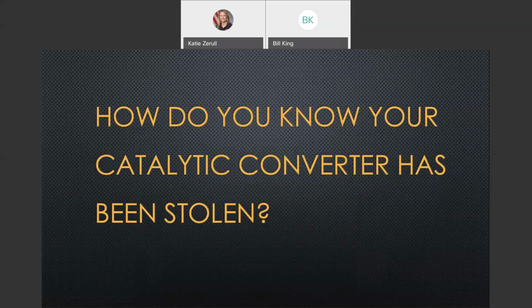A lot of people will confuse it with some kind of a mechanical problem, but typically, if your exhaust sound is louder than it normally is, it's almost a guarantee your catalytic converter has been cut off. The main problem when these get stolen is it's not simply just the catalytic converter.